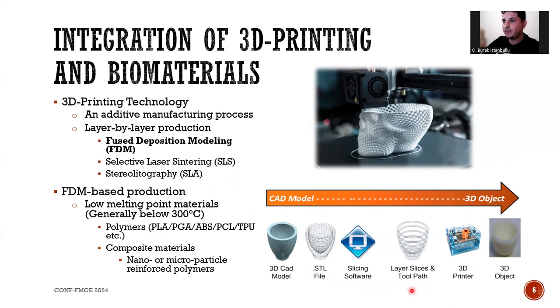The tool path information is then fed to the 3D printer by a generated G-code. The printer follows this path, considering the specific G-code, including the printing parameters such as printing temperature, speed, or layer deposition thickness, to deposit the material layer by layer, gradually building up the object at the final step.